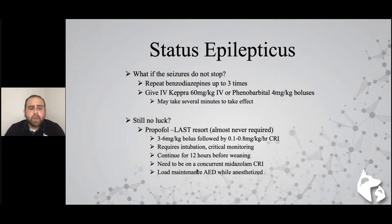What if the seizures don't stop? Repeat your benzodiazepine for up to 3 doses. If we're not getting the response we need there, IV Keppra, a loading dose of 60 mg per kg IV, is certainly a consideration. Alternatively, phenobarbital in 4 mg per kg boluses could be considered.